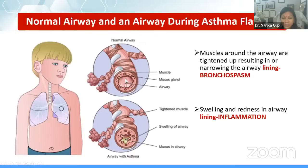There is nothing in the lumen. The lumen is wide open. But in asthma, what happens? The lumen is narrowed down. Here the diameter was this much, here the diameter is this much. There is a relationship between the airway diameter and resistance to airflow. The resistance to airflow is inversely proportional to the fourth power of the diameter. So even a small change in the airway diameter increases resistance many times over.